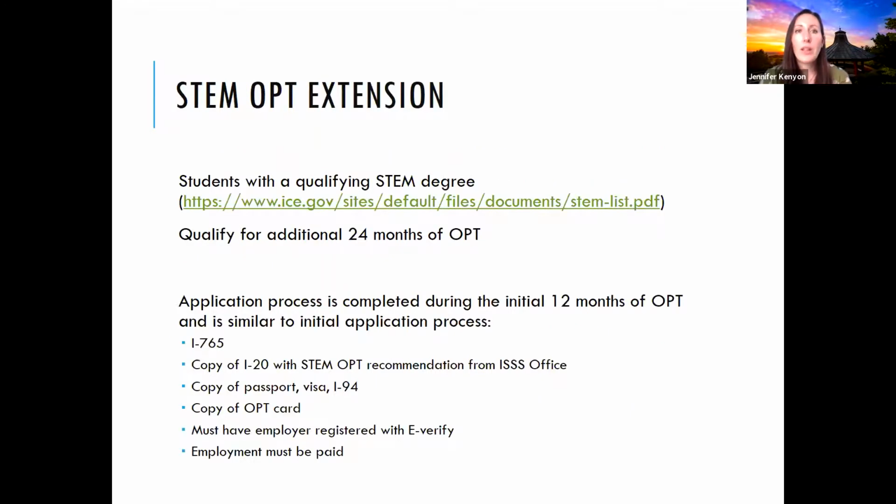For those of you that might qualify for STEM OPT extension, always double check the STEM list and make sure you really do qualify. You will get 24 extra months of OPT, which is awesome. I highly recommend using that if you can. To apply, the process is very similar to the first application for OPT. You need an I-765 with an OPT recommendation, again from me. You're never rid of me. You're stuck with me really until you either are completely done with OPT or you move on to another school.